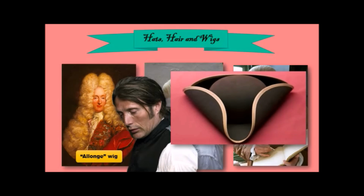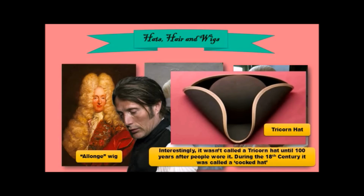The hat of the entire 18th century was this. It is called a tricorn hat. Tricorn. Can you figure out why? Hello, it's got 3 corners. Tri-cornered, tricorn hat. Interestingly, though, it wasn't called a tricorn hat until about 100 years after people wore it. It got the name in the 19th century. During the 18th century, it was simply called a cocked hat.